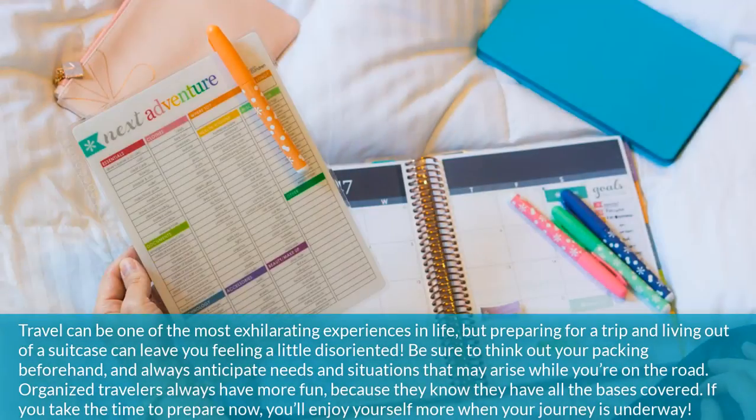How to get organized for travel. Travel can be one of the most exhilarating experiences in life, but preparing for a trip and living out of a suitcase can leave you feeling a little disoriented.